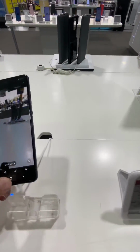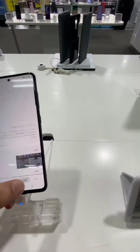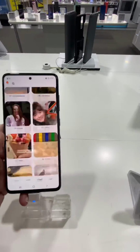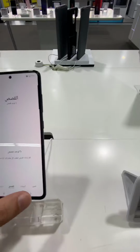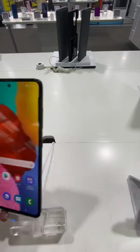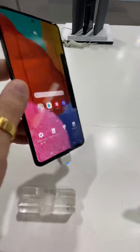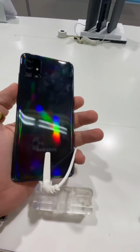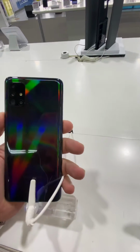That's okay. See the quality. Not that much smooth, but there's some lagging. It's also providing a headphone jack. Showing 3 cameras, but I think it's 2 cameras only.